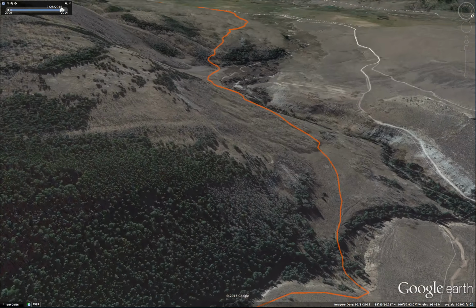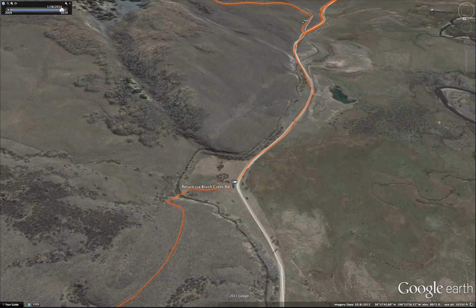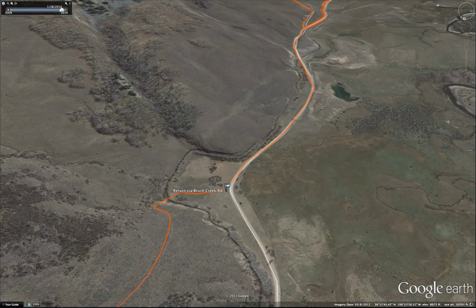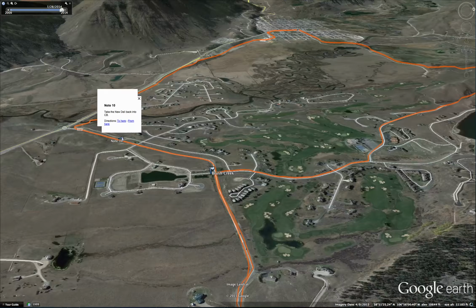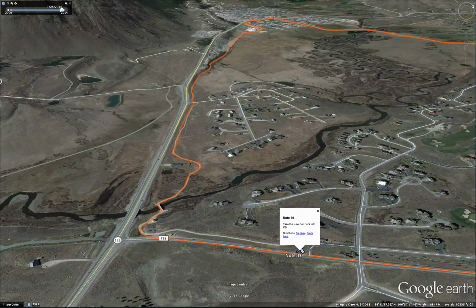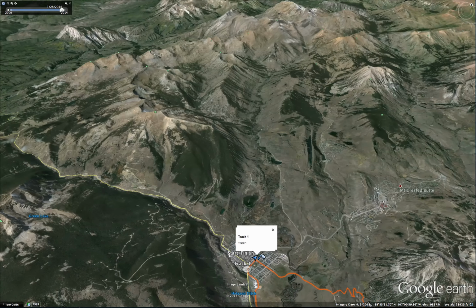And then Canal Trail is going to connect you back up with Brush Creek Road, which you're going to ride back into town and take the New Deli Trail back into Crested Butte. So that's it. That's your Crystal Peak loop.